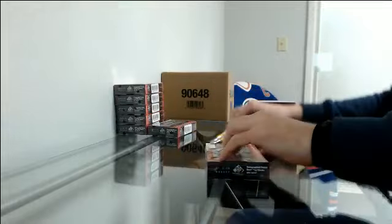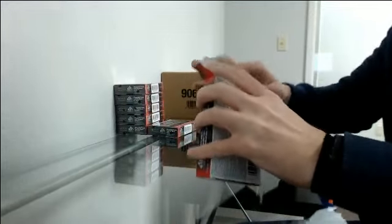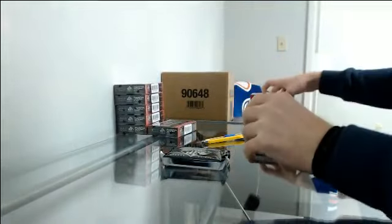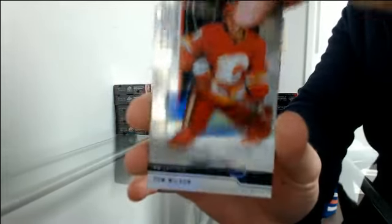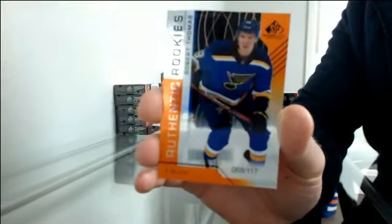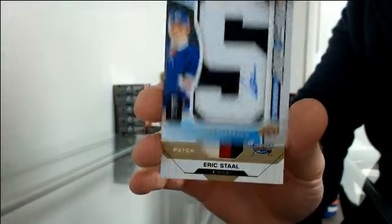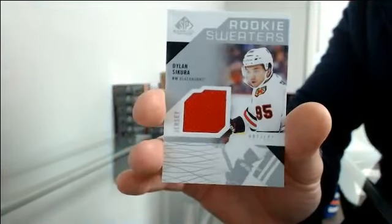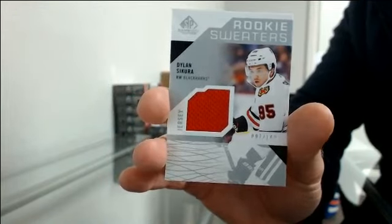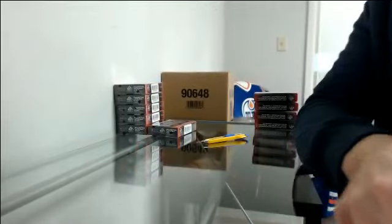Box four. Authentic rookies at 298 for Calgary, Juuso Valimaki. Base at 135 for Washington, Tom Wilson. Authentic rookies at 117 for St. Louis, Robert Thomas. Draft day marks at 35 for the Rangers, Elias Anderson. All-Star Skills Fabrics Patch, so 35 going to Minnesota, Eric Staal. Rookie sweaters jersey, that'll go to Chicago, Dylan Sikura. And authentic rookie jersey at 499, going to the Rangers, Brett Howden.